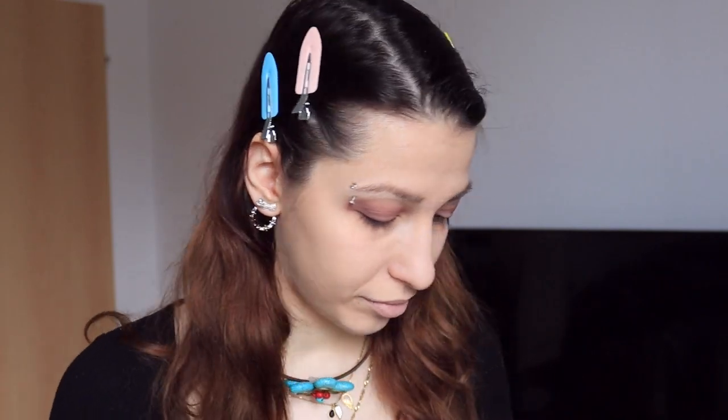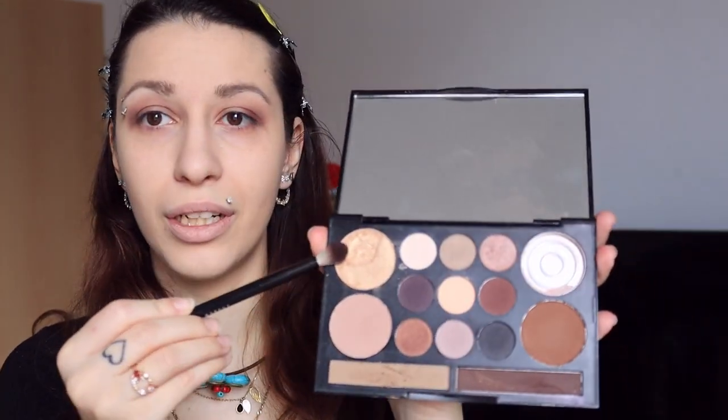So, and again blend. And then I'm gonna take something really light. I'm gonna take this color over here. Put it on my lid. I love it. I love this palette. I really love this palette.